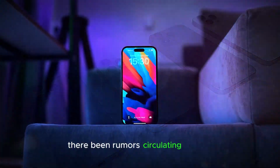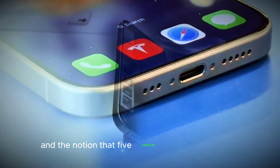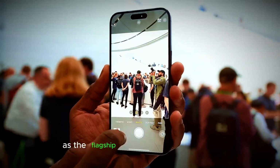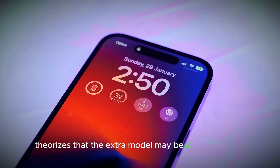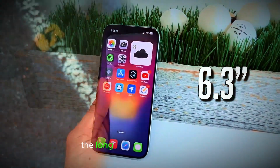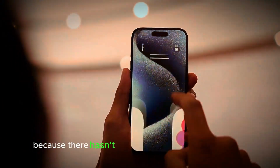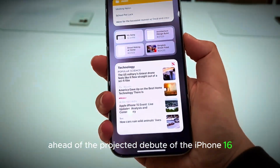There have been rumors circulating about likely lineup revisions for the iPhone 16, and the notion that 5 devices may be included in the list is stoking that anticipation. Given that previous Southeast variants have had the same processor as the flagship iPhones of the prior year, MCR theorizes that the extra model may be a future iPhone SE. There is also a potential that the extra model may be the long-rumored iPhone 16 Ultra, which may replace the Pro Max. That scenario appears less plausible, however, because there hasn't been much anticipation about the Ultra model ahead of the projected debut of the iPhone 16 in a few months.